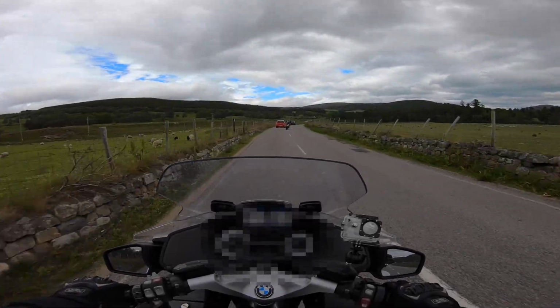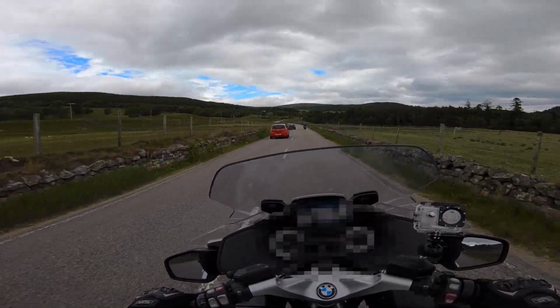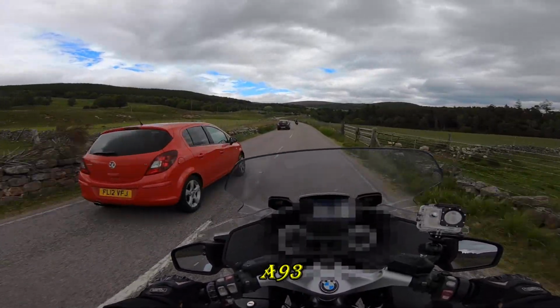From Braemar we stuck with the old military road and followed it along as it snakes its way alongside the River Dee.